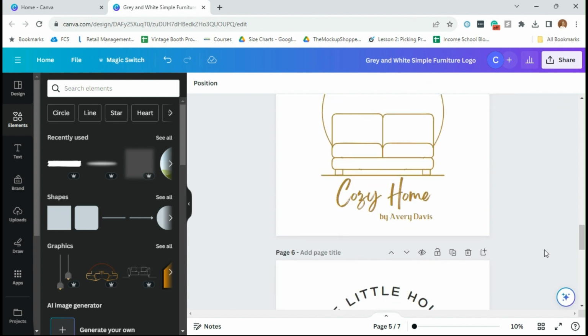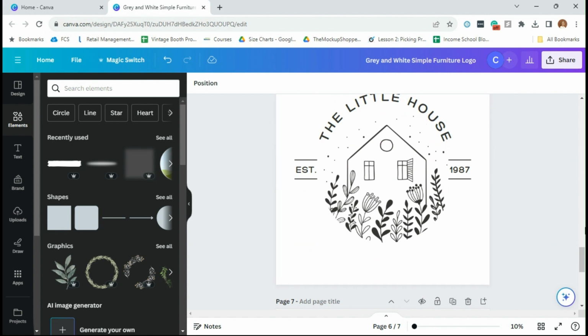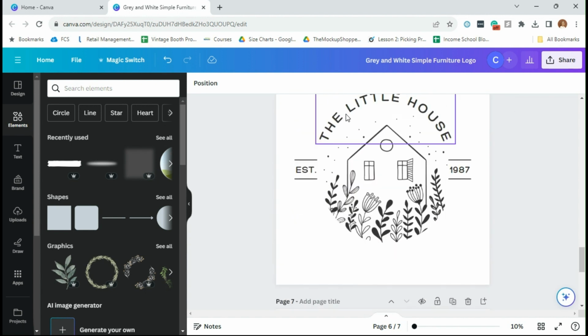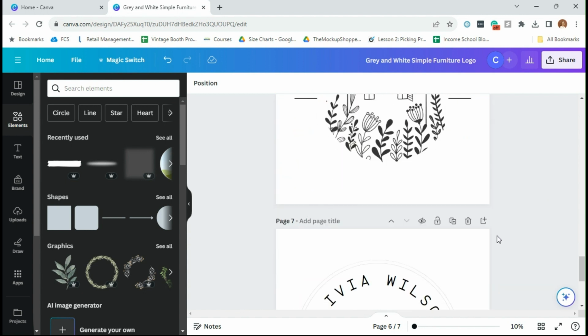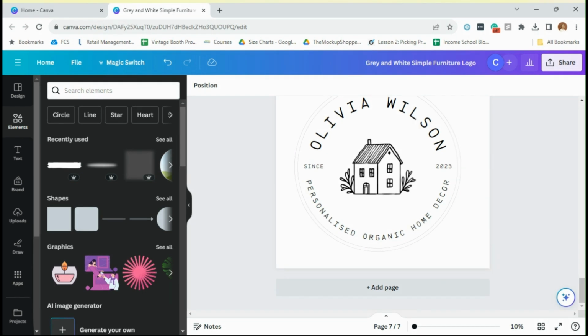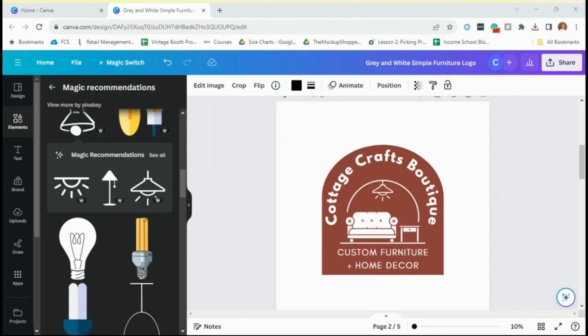And so I kind of like that one, but this one, oh my goodness, I love it. That is just for the cottage theme. I think that is just super cute. And how easy, all I had to do was pop in the details here. And this one as well just gives the whole house, home decor, just everything. So those are some fun ones to work with, and I'll show you what I came up with.